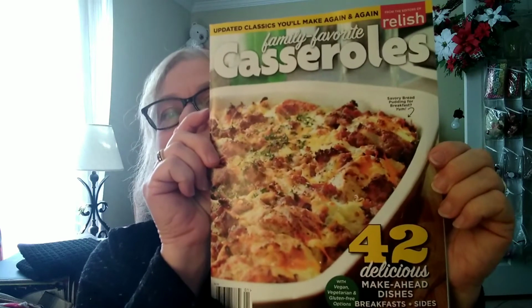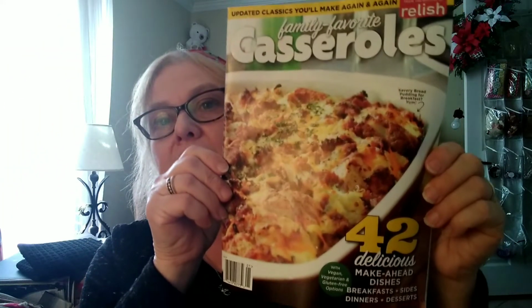But I do have honorable mentions. I got these at Dollar Tree for $1 for 42 recipes. You know how expensive recipes are in books, magazines or whatever. But these have such good recipes. French toast bake, feta leek breakfast bake. And they all look so good, and they're only $1. So they have different ones. This one is family favorite casseroles, 42 delicious make-ahead dishes for breakfast, sides, dinners, and desserts. That is one of them.